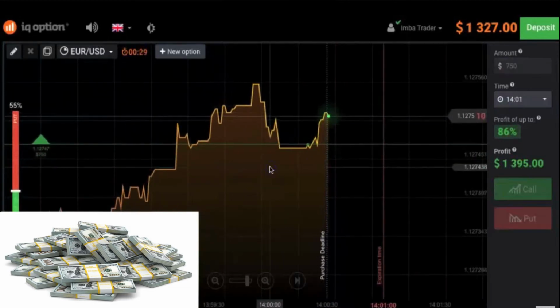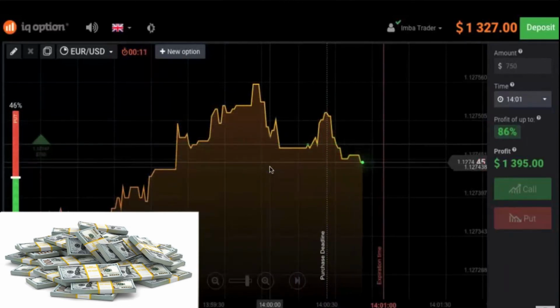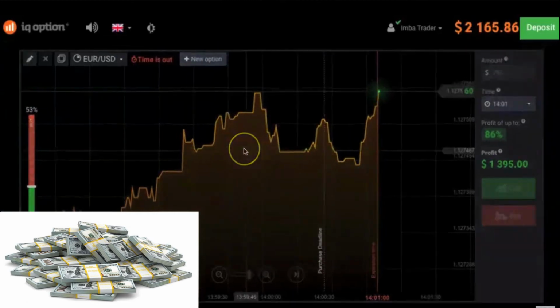Just a couple seconds left. If this bet wins, we are going to return the money that we lost in the previous trade. And luckily for us, it's working out perfectly.